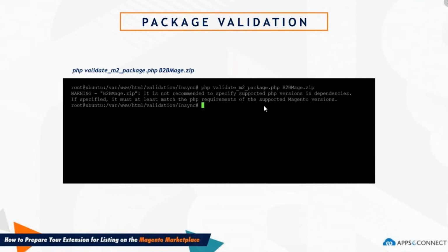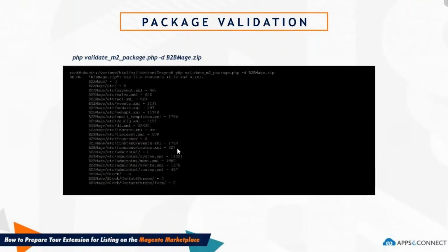What it basically says is that whenever we develop a module, all this information will be in my composer.json file. In that file, if we mention all the PHP versions that our module will support, then it should work with all those versions. Otherwise, everything will fail. So the very first thing we'll do is pass and validate our package, to see whether it is marketplace eligible or not. In the next slide, I've also given a command which will debug that particular package.